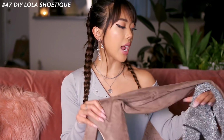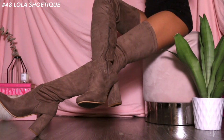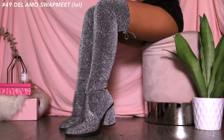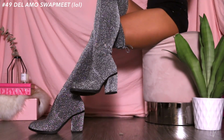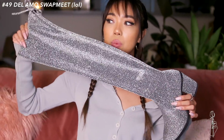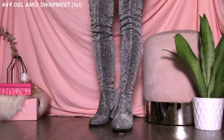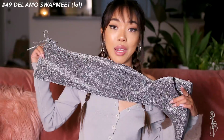I just have 2 more thigh-high boots, which are these all nude suede thigh-highs. I found it's actually nice to just have a basic nude thigh-high that's not black. And then I also have these glitter sparkle thigh-high boots, which I'm not really sure, but they look so cool on screen. What the heck? I get a lot of compliments on these, which I actually got at a swap meet. I have not seen anyone else have them either, so I'm surprised no one else has found these, but I really like these a lot.